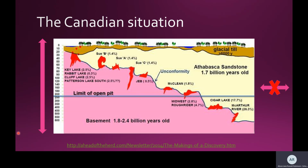So Canada is quite a big producer for uranium, although it doesn't have the biggest amount of resources. And I found this diagram on a bit of an unreliable website, but it's quite a good picture to explain things to you. So here you've got a cross section below through the ground in Canada. It's showing you the geology.